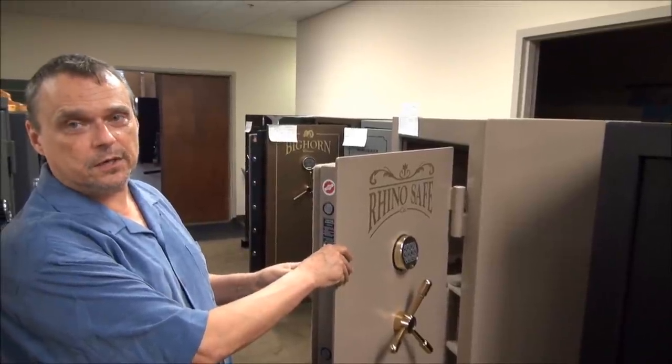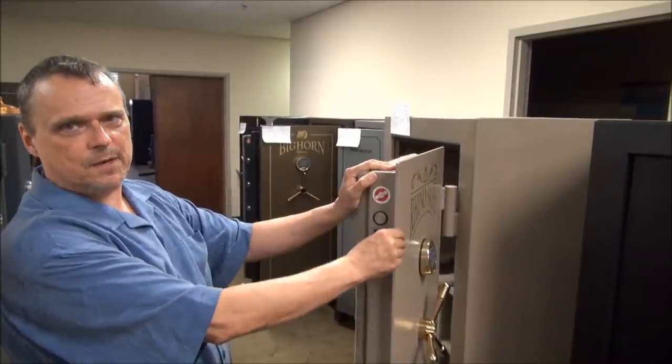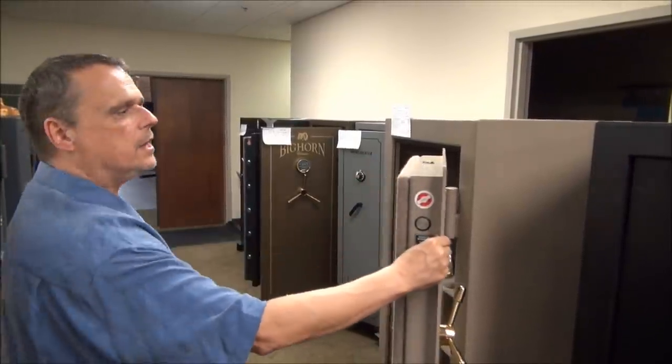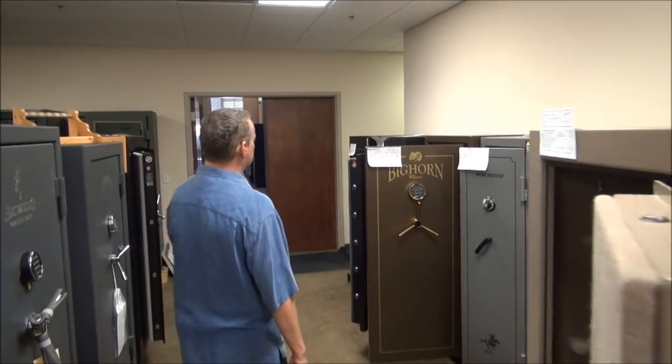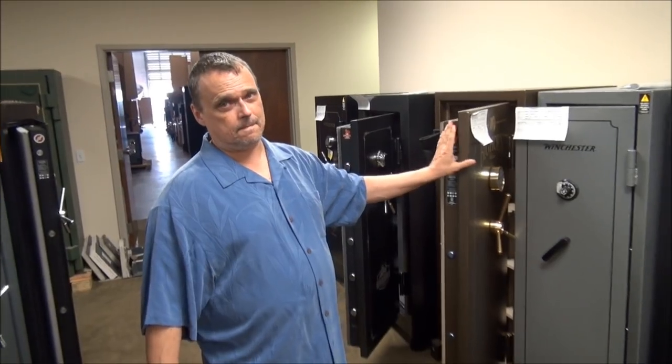We challenge you to see if you can get this type of metal. Now that you know that this type of metal right here on your American one is more than twice as much metal as their imported version, same company. What about that Winchester safe?